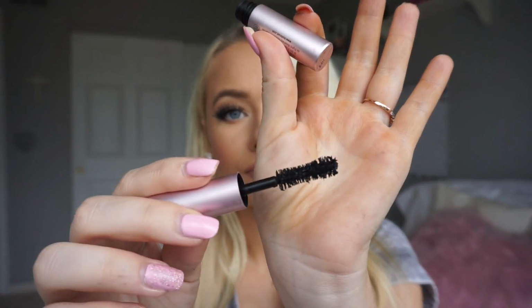Really quickly before I move on, I forgot to talk about this. This is the Too Faced Better Than Sex Mascara, and this is one of the best sellers at Sephora or Ulta, or maybe both, I don't know. But this is what the wand looks like. I think that this gives you a really nice velvety lash. This has almost the same exact wand as my all-time favorite mascara, which is the Marc Jacobs Velvet Noir, and both give that really nice velvety separated lash.